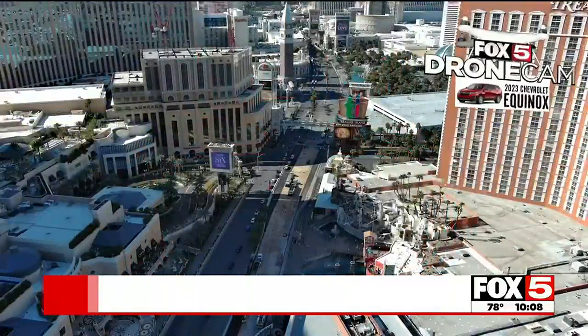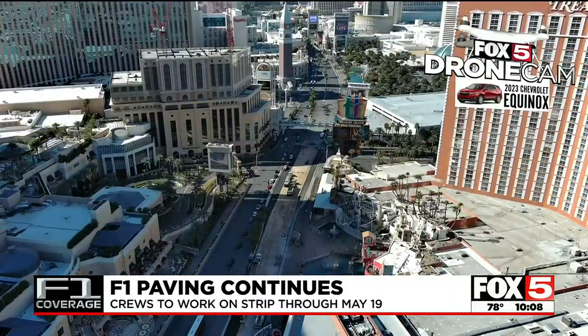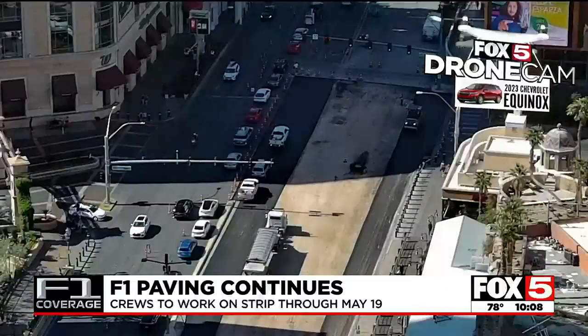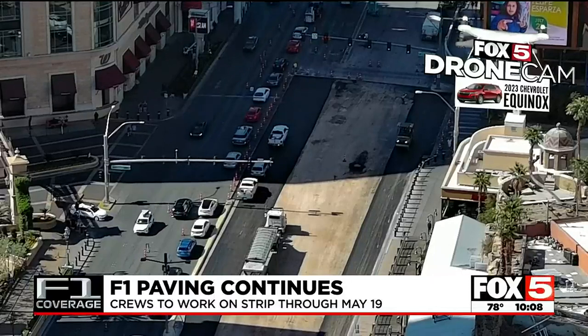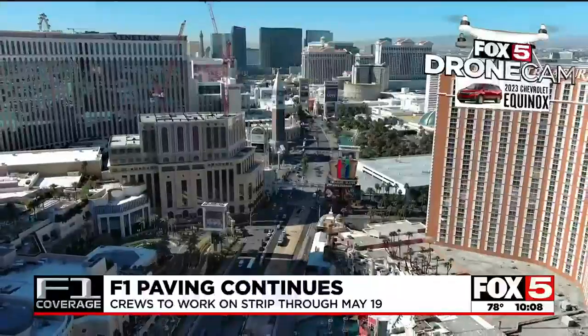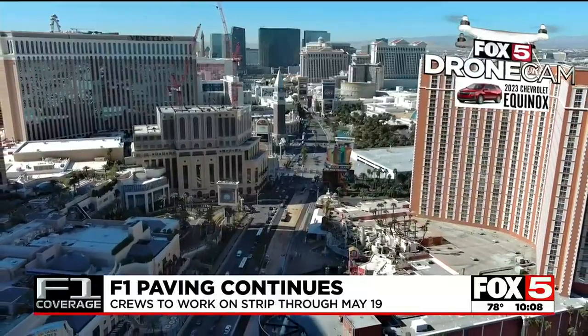The Fox 5 drone flying high over Formula One's latest construction zone. Between now and May 19th, crews will be hard at work repaving the strip for November's big race. They started between Sands and Spring Mountain today and will work their way as far south as Harmon. You can expect some big backups as that project proceeds.